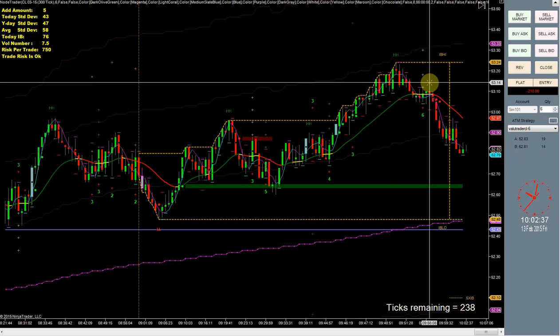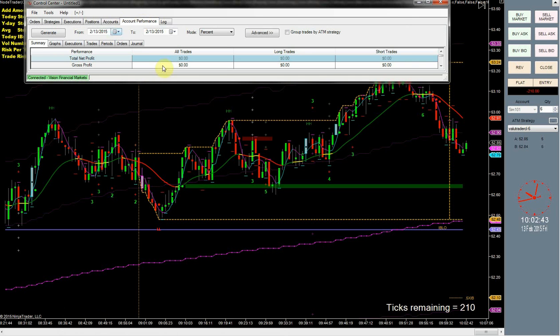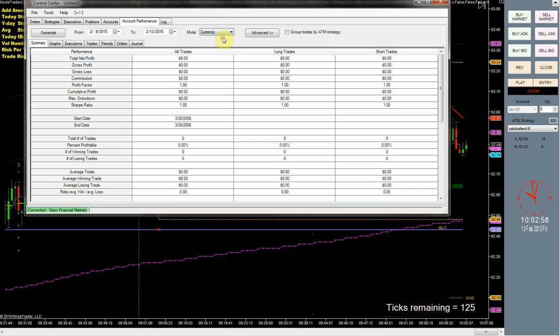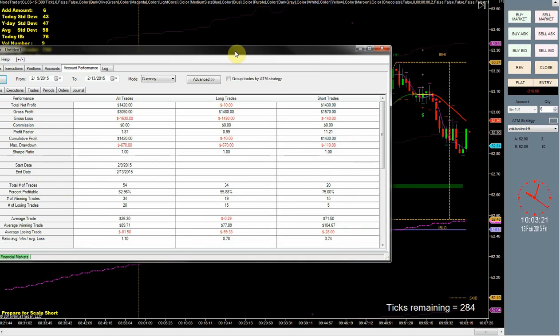But I also want to go ahead and show you guys this here. And we'll do it from 2.9 to 2.13. Alright, so we're currently at 1,420. And like I said, it would be higher than that if we wouldn't have got stuck in that trade there. But it is what it is. We can't complain at this point.